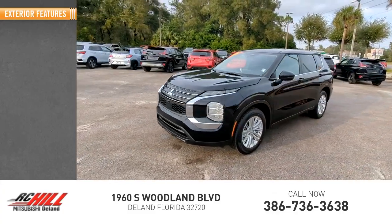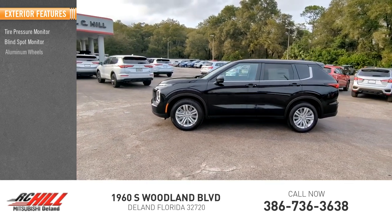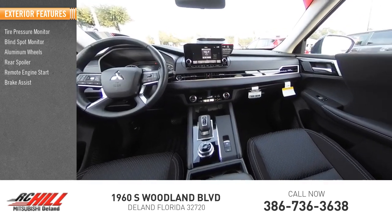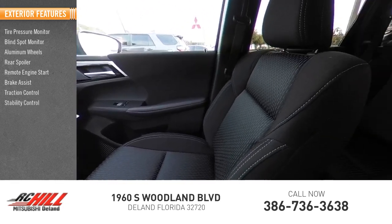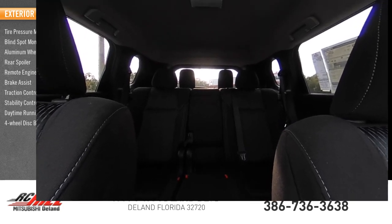Here are some of this vehicle's great options: tire pressure monitor, blind spot monitor, aluminum wheels, rear spoiler, remote engine start, brake assist, traction control, stability control, daytime running lights, four-wheel disc brakes.